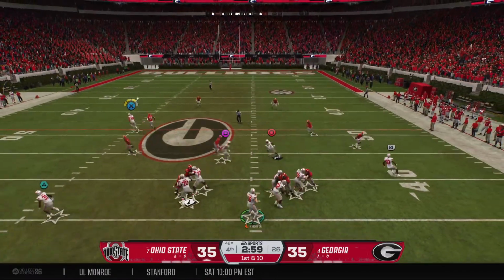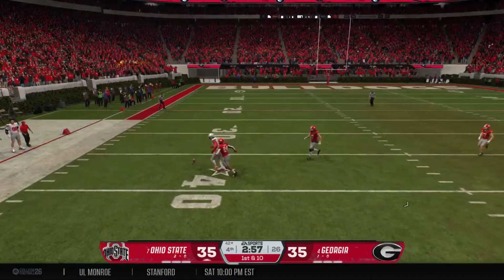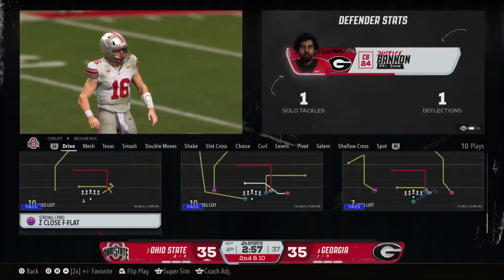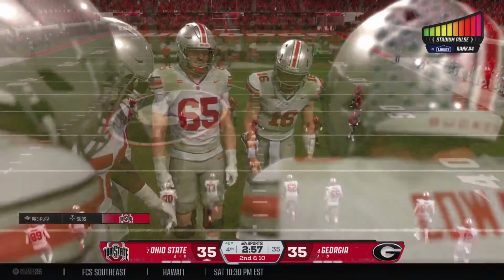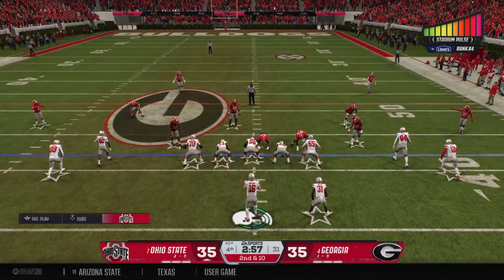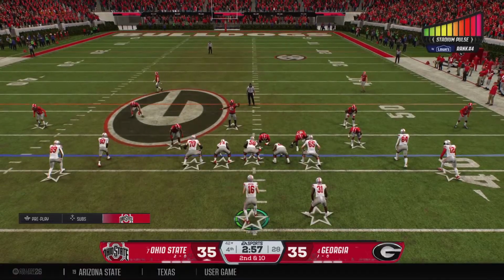And looking to throw now on 1st down. That is broken up and incomplete. Really good job here showing discipline by this defense. Seeing that corner route, they did exactly what they needed to do to be in position to make that an incompletion.